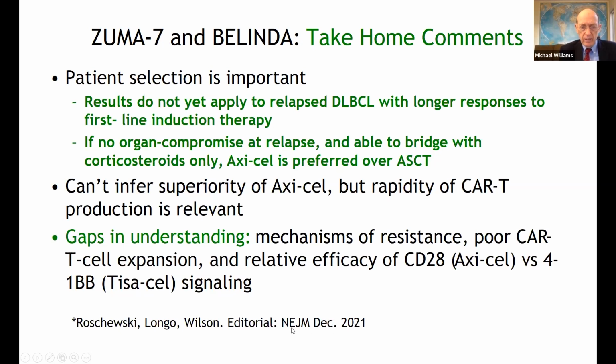So the comparison, I think the take-homes from this is sort of the post-ASH sentiment, and this was reflected in an editorial that accompanied the New England Journal papers, is that patient selection is important. It's also, I'll emphasize again later, that these results don't apply to patients who have a late relapse. Let's say you get a good response to rituximab CHOP, and 2 years later you have a recurrence of your DLBCL. The standard of care there is still an auto transplant if they're chemosensitive to second-line therapy. Not chemosensitive, then I would go to a CAR.